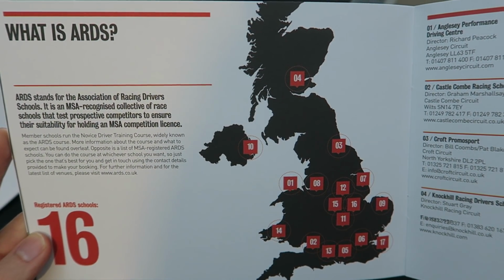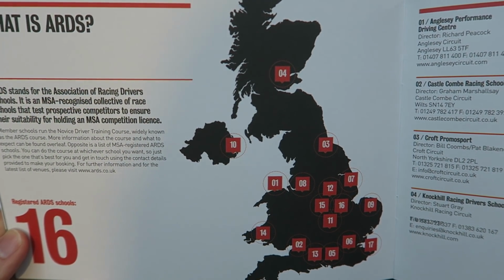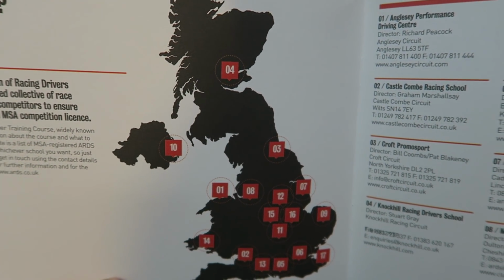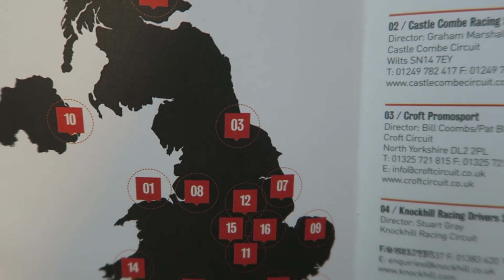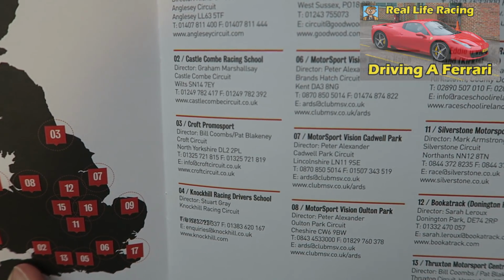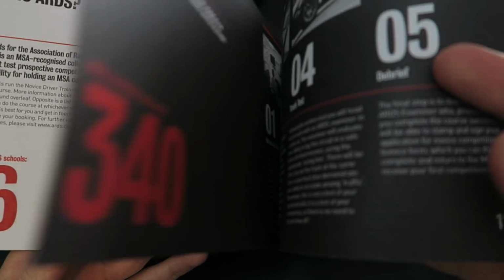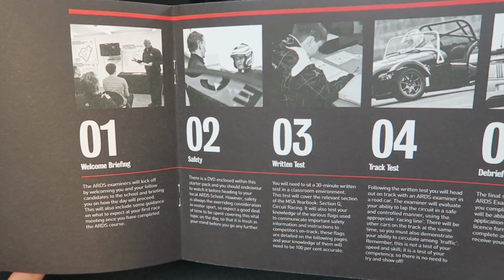So the ARDS course here, a bit more information about that. ARDS is the Association of Racing Drivers Schools. This is where all the circuits are in the UK that run ARDS tests, I guess. Number 3 is where I'm going to be going, and that's where I drove the Ferrari in episode 2 at Croft Circuit. So all the information that you need for anything there, that's where I'll be. That'll be, I guess, the main focus of this video once I've shown off all of this.